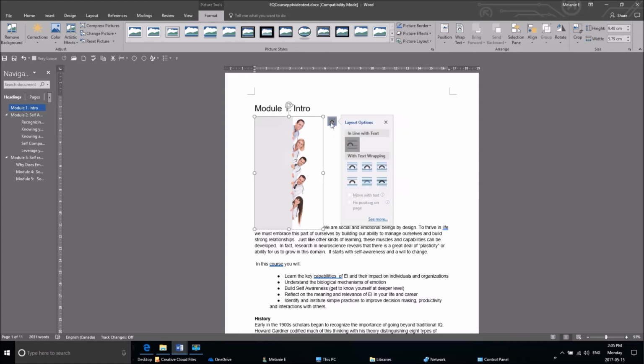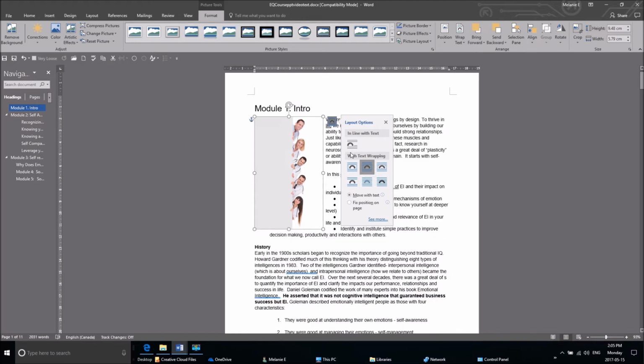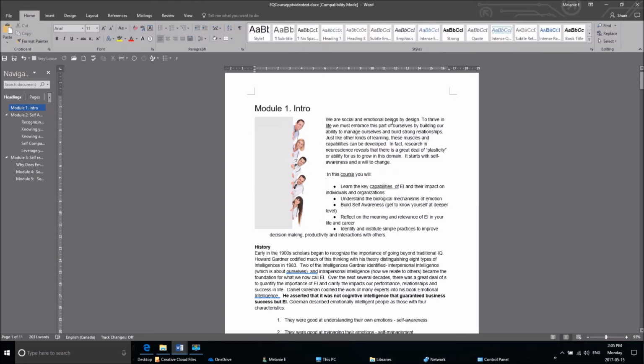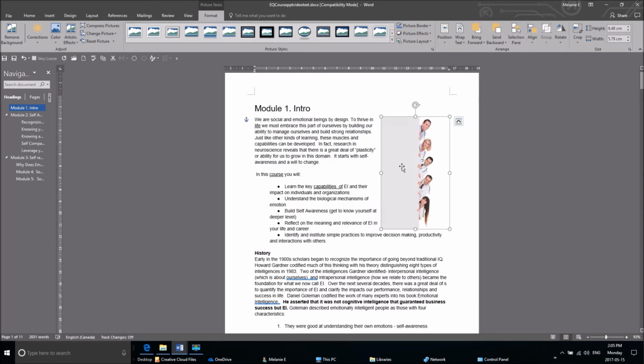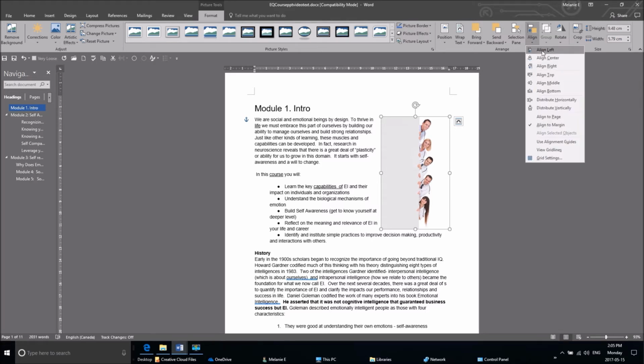So I'm going to click on this icon, and you'll see I have the option to either have the text stuck up along the side, go through the image, go behind the image. In my case, I'm going to have it go square or tight, which means that the text should fall right alongside of it. Because the image is justified to the left, all the text will fall along on the side. So I can actually change the alignment of the image to the other side. If I click on it and go along the top here to align right, you'll see that now the image has moved over to the right side. So I'm going to put it back to the left side.